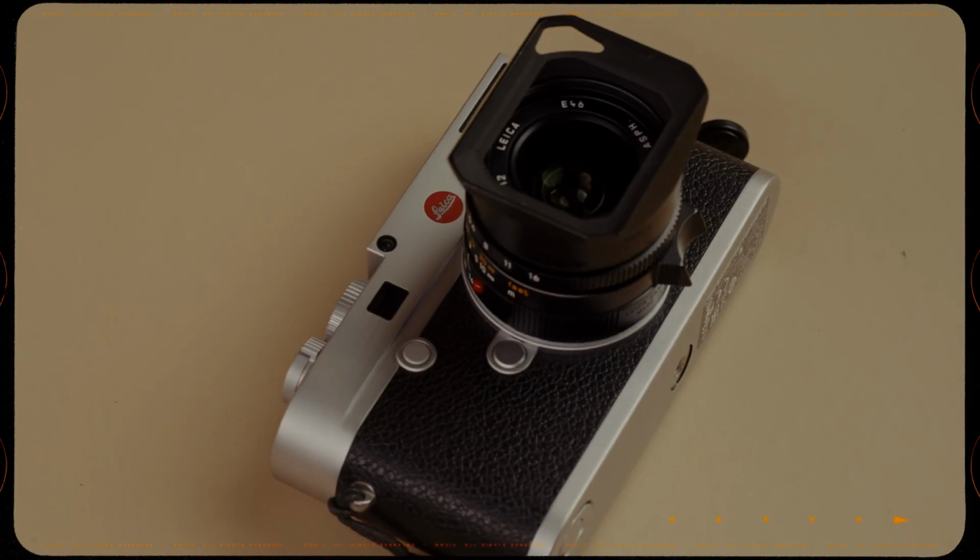So I've had the M10 for a little over 5 months, maybe like 5 or 6 months. And it has been my everyday carry since I got it, and I've been really enjoying it. Before that, my everyday camera was the SL2-S, and I still have both of them, and I still enjoy both. So let's start with the SL2-S, which is currently not my daily carry.